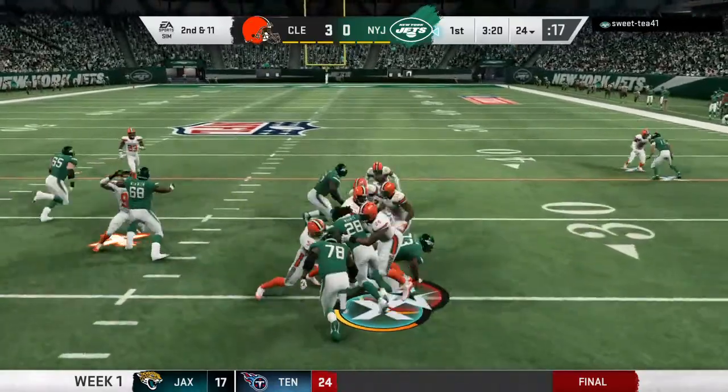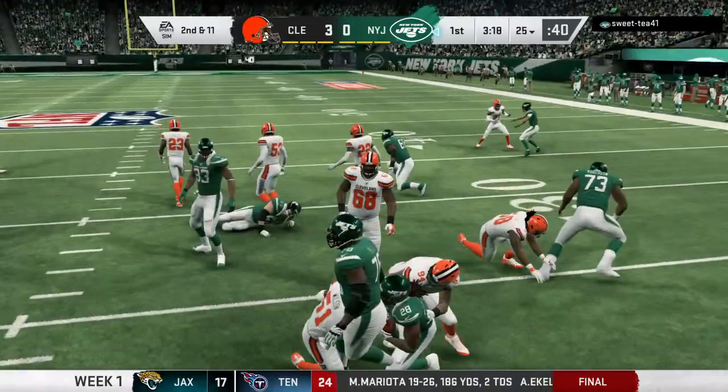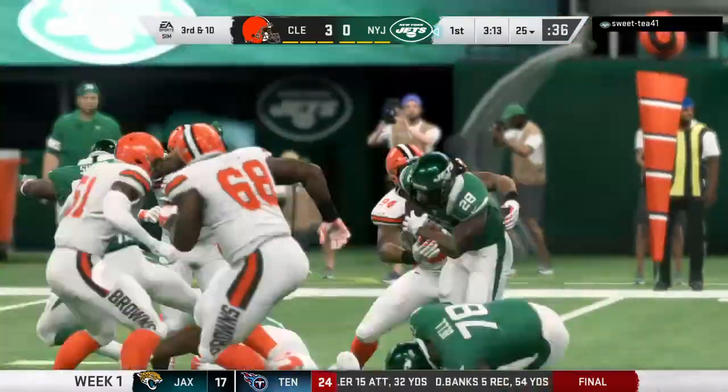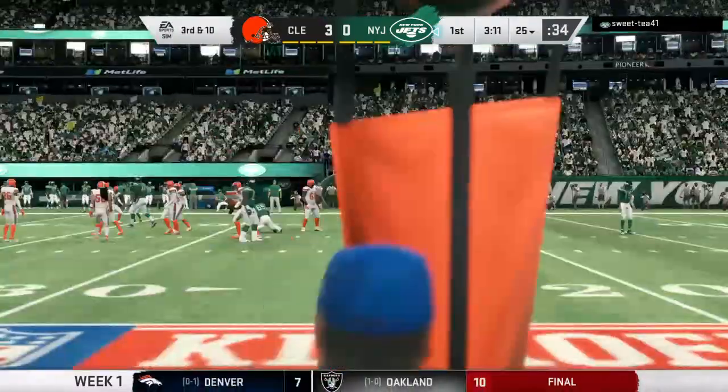Now a give, right side. Warner. And he'll take this one up close to the 25-yard line. After getting stuffed on first down, not much better there. 2-yard gain.